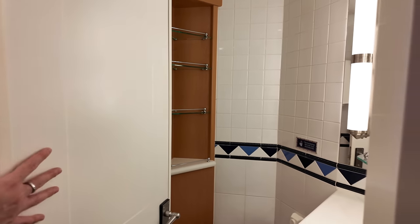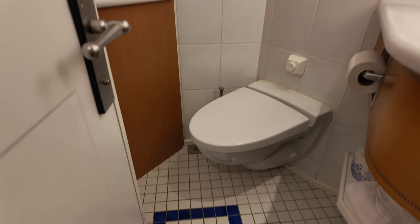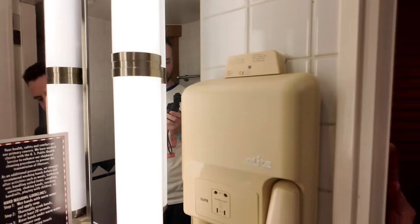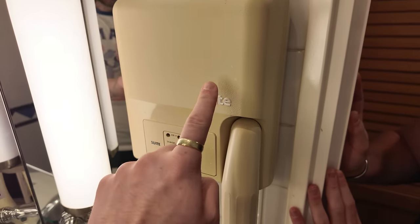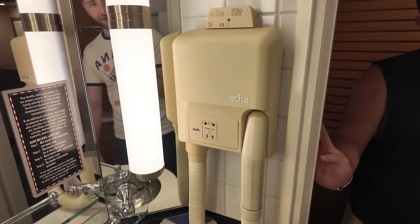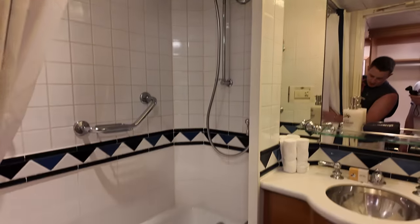On your right when you come in, you have the split bathrooms. So your first door is the toilet and sink with mirror, hairdryer and a bit of storage. Very old style hairdryer, but you do have a more modern hairdryer in the drawers. That's like the hairdryer that came with the ship when it was built, isn't it? Uh-huh. Your second door on your right then is your shower. So we've got a shower, standing bathtub, as well as obviously a mirror, a second sink.